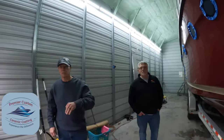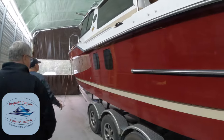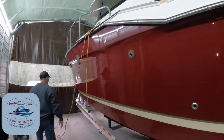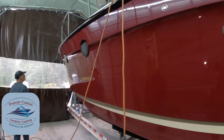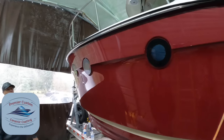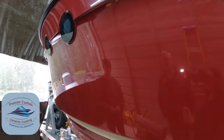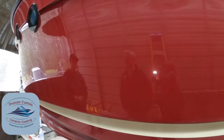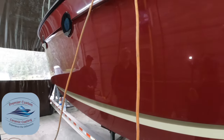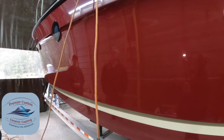Yeah. And we can take a walk around the back or the front, whichever way you want to. So this has all been alcohol wiped from here up. It's not been cleaned from there down, but you can see. Oh yeah. It's in pretty decent shape for that long ago. Yeah, what year is this boat? I think it's a 19, isn't it? It might be around there, yeah. Yeah. Gorgeous boat.